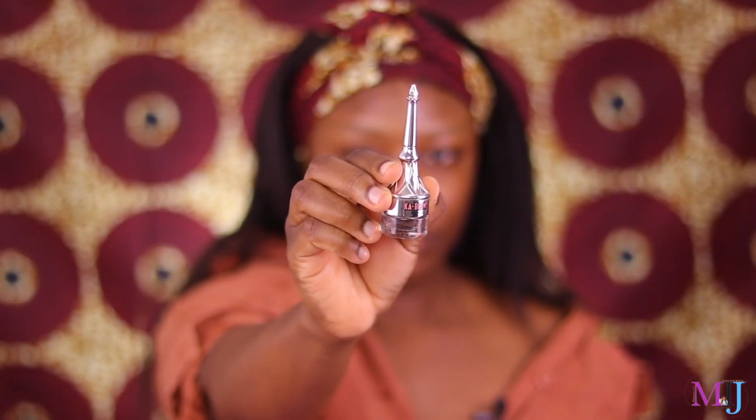All right, so the first product, of course, is the Benefit KaBrow Gel in the shade 5. So I'm gonna go ahead and do my brows with it now. As you guys can see, my brow is not usually laid or organized like it looks right now. I mean, it's non-existent, but it's not usually like this, you know.